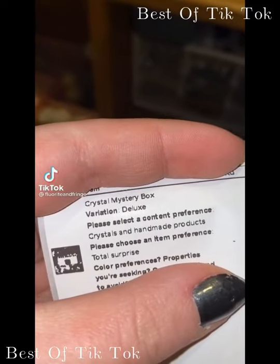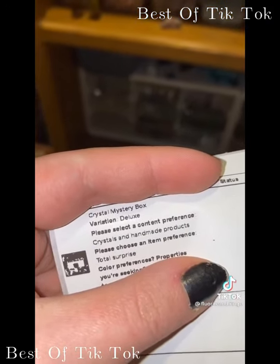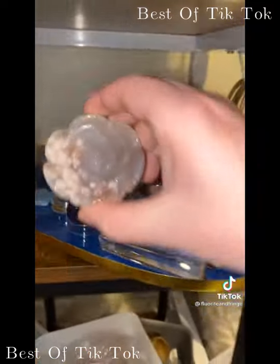All right, we're going to put together a deluxe mystery box. This is the $100 box. It does come with free shipping. I'm covering up the order number and everything because I don't know if this person wants to see what's in their box. I have a little stash of older inventory, and I think I want to give her this flower agate flower.